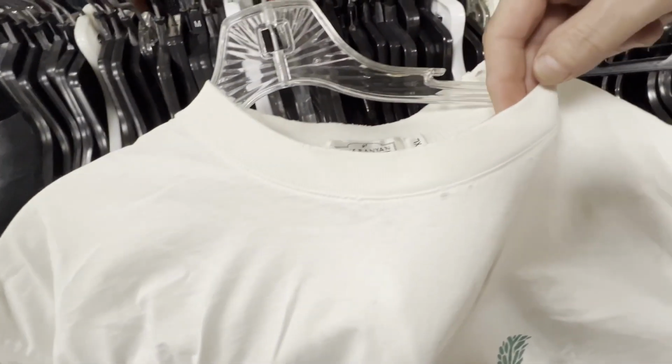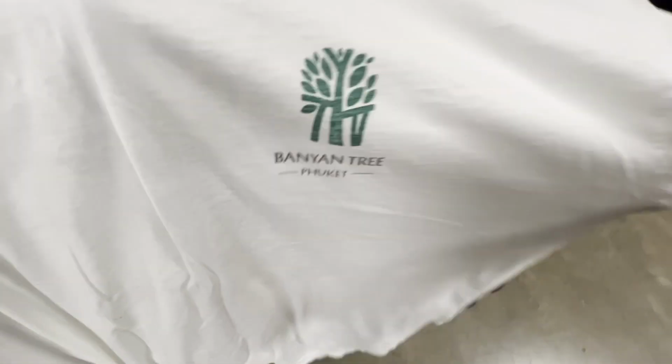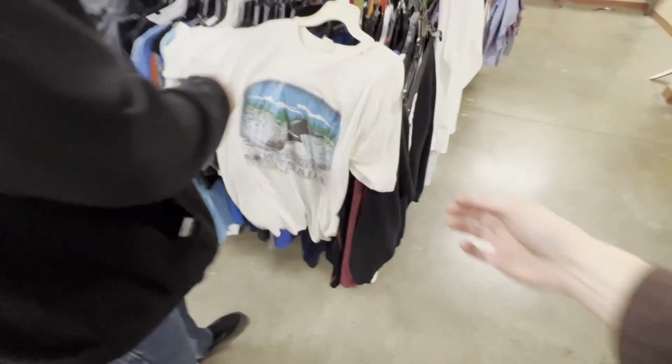You can tell by all the fraying around the edges here. And it's from the banyan tree in Phuket. Yeah, it's called Phuket. All right, get your mind out of the gutter, okay? Look at these little baby holes everywhere. I love it. Sick. Let's take a look at this slick find over here.